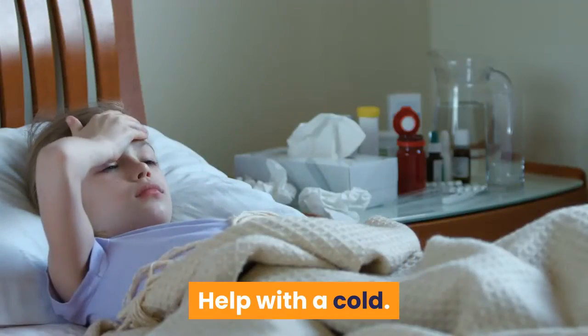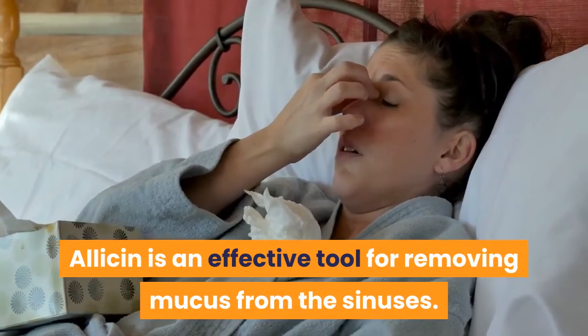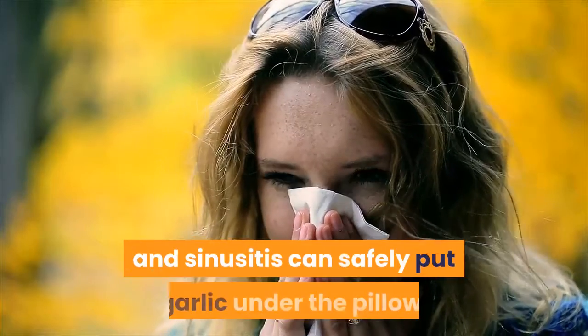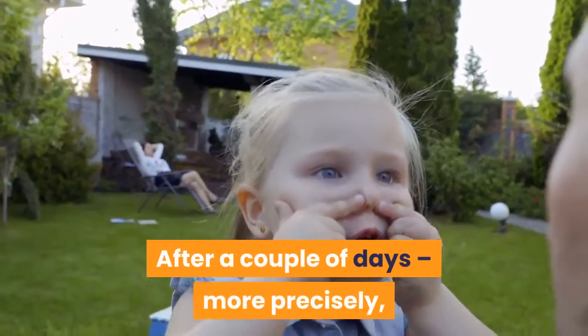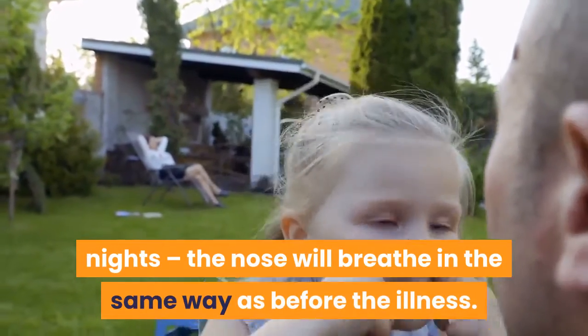Help with a cold. Allicin is an effective tool for removing mucus from the sinuses. Therefore, people who suffer from a runny nose and sinusitis can safely put garlic under the pillow. After a couple of days, more precisely, nights, the nose will breathe in the same way as before the illness.